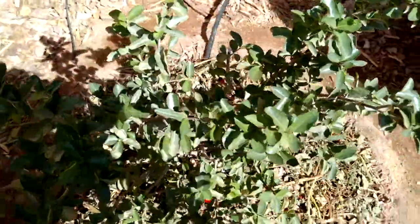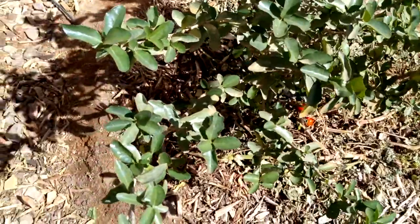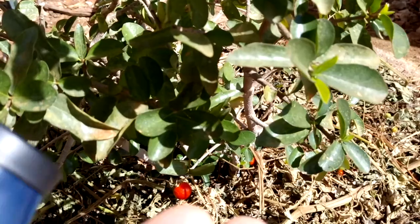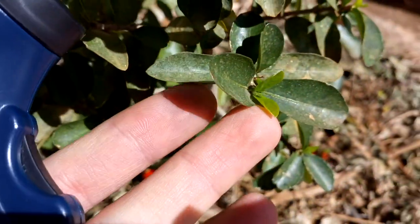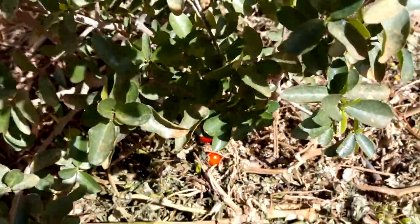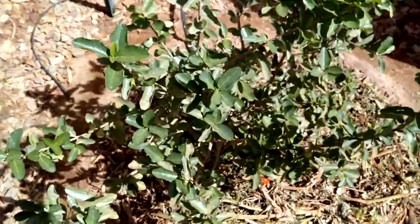Barbados cherry, this one hasn't really woken up too much. A couple new spots of growth here and there. You can just see the difference because we used Ivy Organics before, and so got the coloration on the foliage.